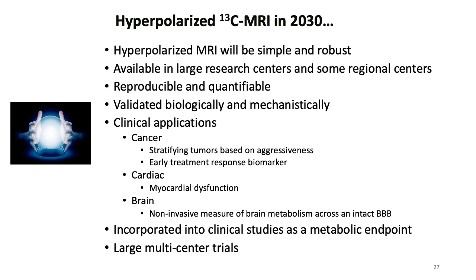The applications include cancer, and I've stressed the two that I think will be of great importance, particularly stratifying tumours based on lactate labelling and aggressiveness, and as an early treatment response biomarker. In the cardiac arena, it'll be used for assessing myocardial dysfunction. In the brain, we can look at non-invasive measures of brain metabolism, particularly across an intact blood-brain barrier.